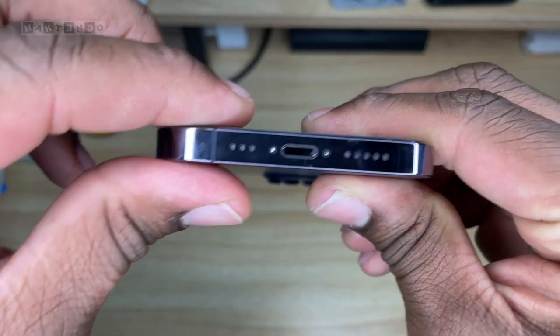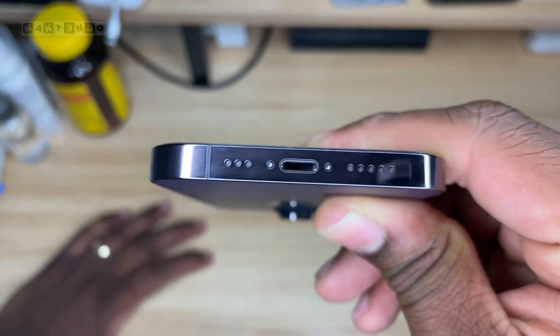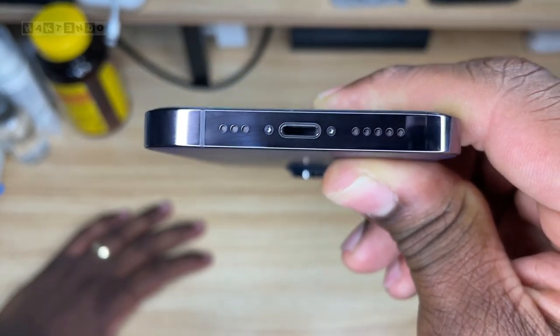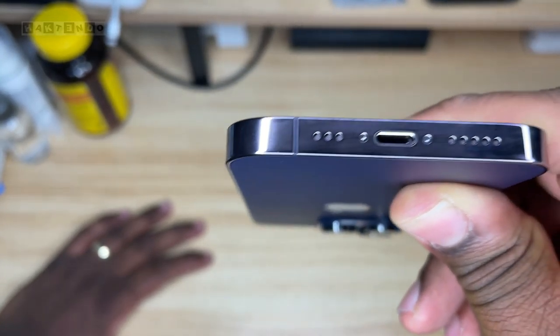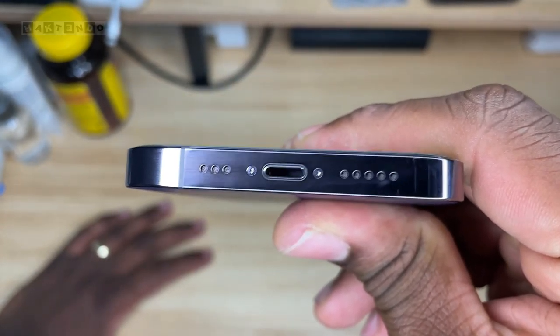Back here we got our speaker and our mic with the Lightning port. Fortunately, this Lightning port is still here on the 14 series. It may go away with the iPhone 15. I don't have a problem using the Lightning port.